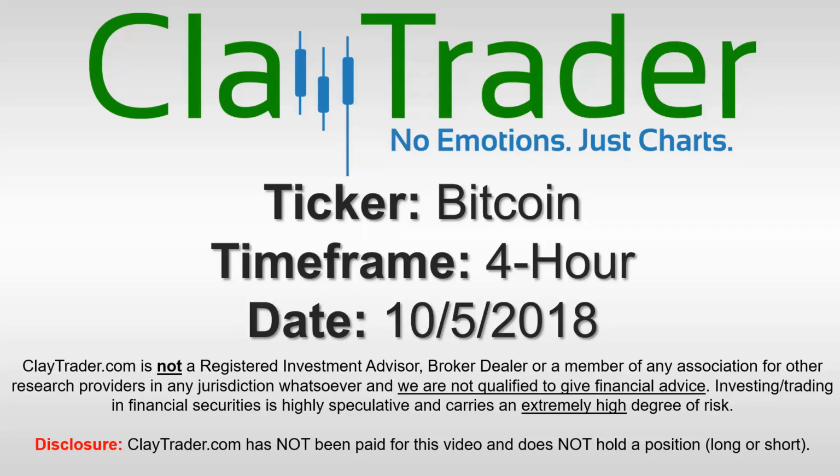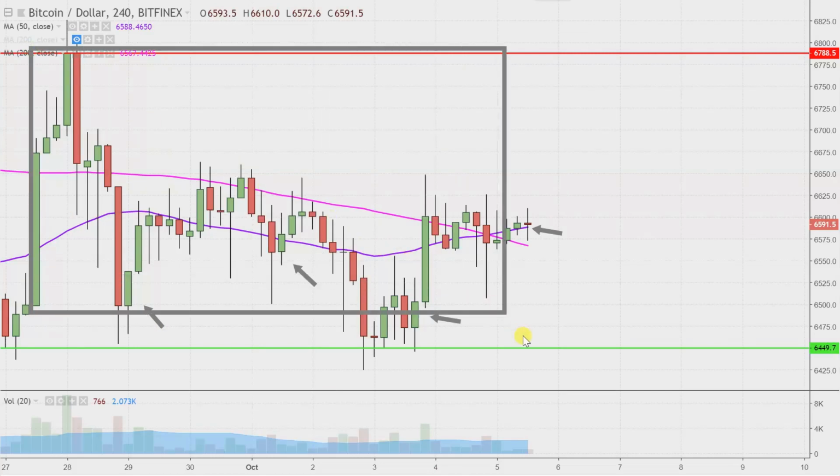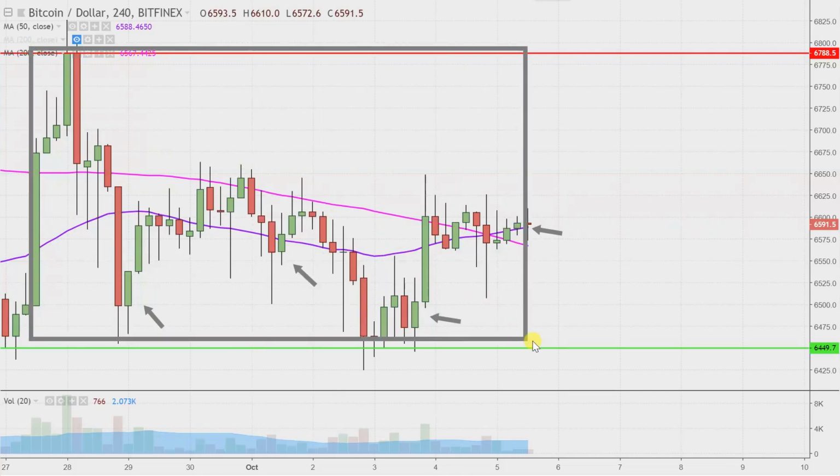We will take a look at the 4-hour time frame. Real quick, what do I mean by 4-hour in case maybe you're new to charts? Instead of each one of these candlesticks here representing 1 day's worth of price action, which is what you would normally see, each one represents 4 hours. So while this here may look like a couple months worth of time, it's actually just the past couple of weeks broken down into 4-hour time slices.